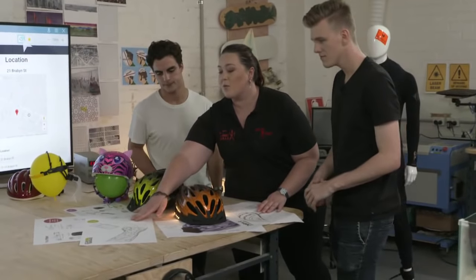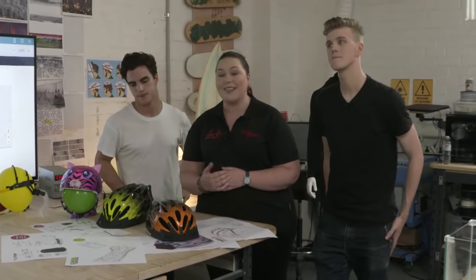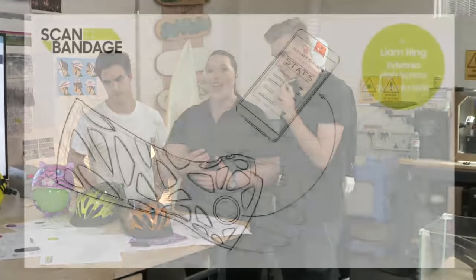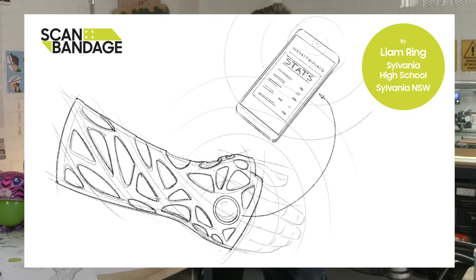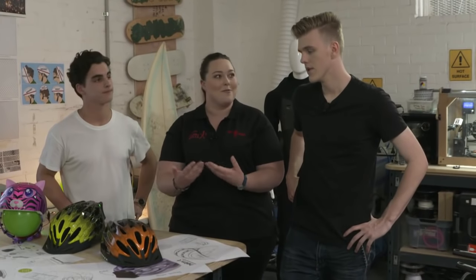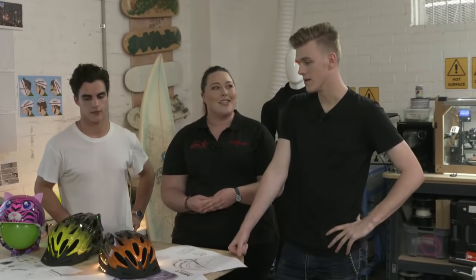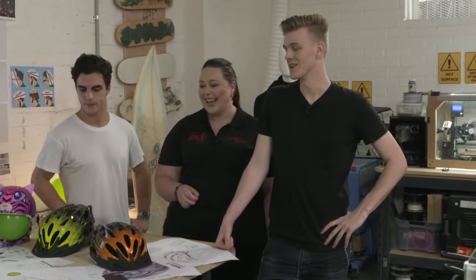So we've got a few that were sent through that we've drafted pictures of. We had the scan bandage. Now this one was made by Liam Ring, and it's like a cast that has a whole bunch of sensors in it, and it actually monitors your arm and sends things through to your phone to tell you how that's working, so that's fantastic. You can monitor your progress and healing. I think that's a really cool idea for improving your medical recovery. Probably much better than a cast as well, because you can see updates and when you can take it off. Absolutely. Plus, it's just a bit cooler. Yeah, it looks cooler, at least in the sketch, so that's for sure.